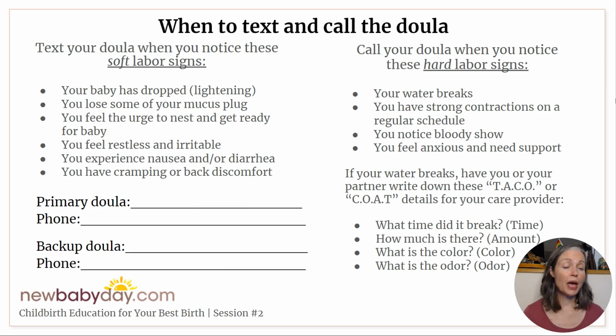A is amount. How much fluid was there? Was it just a little bit, or was it a lot? Or is it just a regular trickle that's running down mom's leg? C is, what is the color of this fluid? It can be an off-white, very clear, if it's totally normal water breaking. And O is odor. What is the odor?